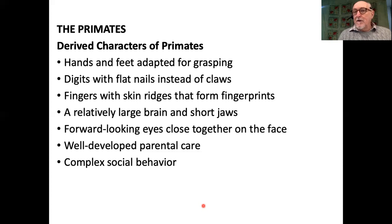So we have a set of characters which we regard as being derived characters for the primates, which characterize the group. The very first one is that the hands and the feet are adapted for grasping. Now, you may not think that your own feet are adapted to grasping, but you can still grasp with your feet. Our feet have been highly modified because we are the only primates which have adopted a permanent upright stance. So our feet have lost their true prehensile ability. Nonetheless, these are characteristics of the primates, of these grasping hands and grasping feet.